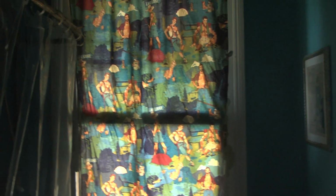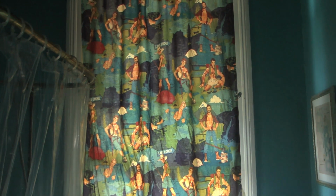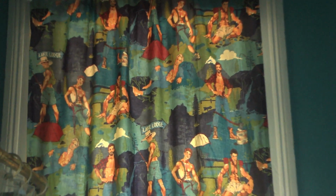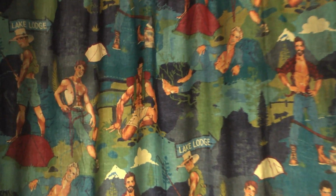Okay, here's the other bathroom, which has the gay sporty curtains we got years ago, and then last year, Patty found this fabric and said, you need curtains for the other bathroom, so this is like the hiking version. I don't think she got it at the same place in Vegas, though. But I do like that.